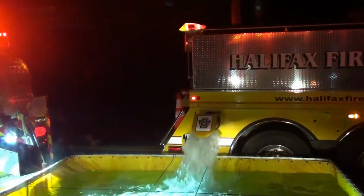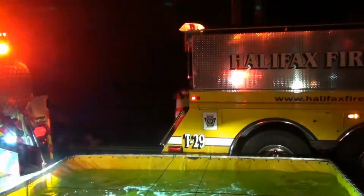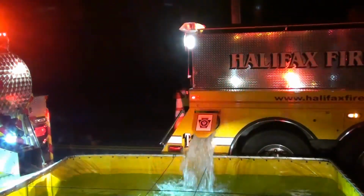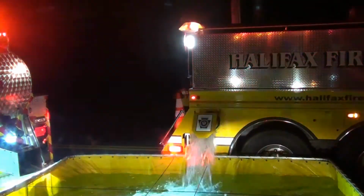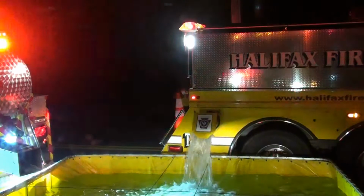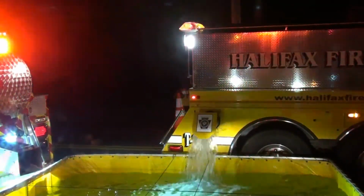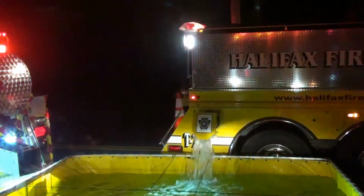Tanker 19, can you charge the white line? Command 19, engine 20 on 3. Go ahead, engine 20. We're just turning on Small Valley. I assume you want manpower forward. Tanker 19, Tanker 29, you got your water. Engine 20, yes.